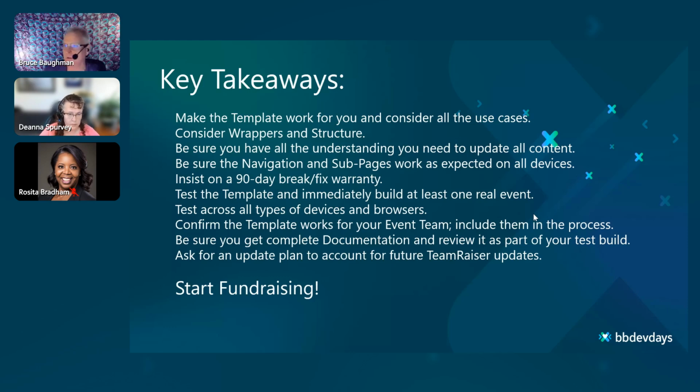What are the things we don't even know about? Let's just consider real outliers. Then be sure to consider your wrappers and the structure that you're going to use in Page Builder. Be sure you have an understanding of how to update all content. You don't want to get into owning a template and have certain parts of it be opaque to you, like, well, how do I update that navigation? Make sure that you get all that information.